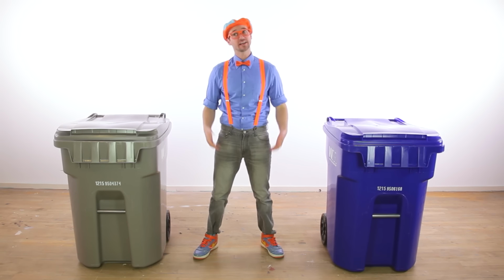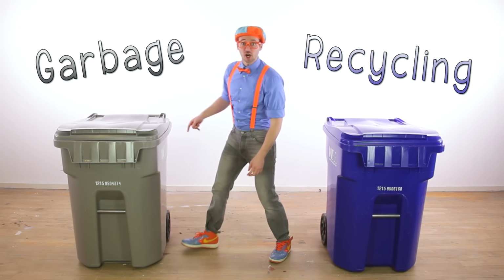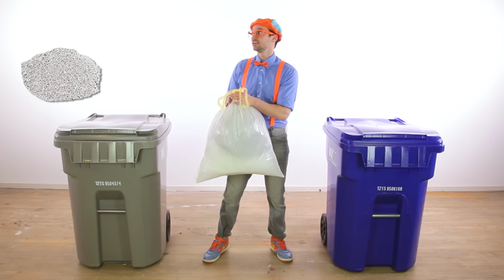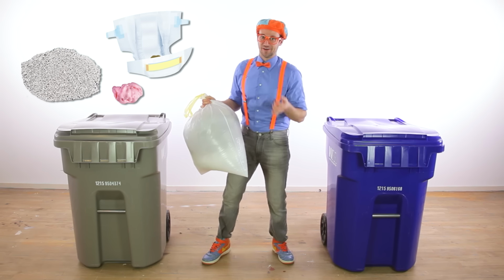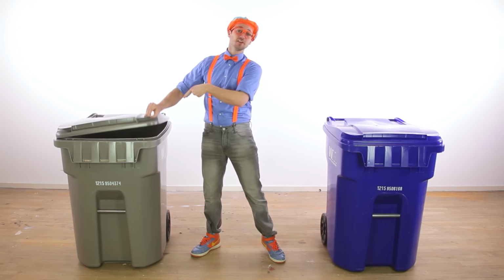Now that we know the parts of a garbage truck and how it works, let's learn about the differences between garbage and recycling. Garbage, you only can use once and then you throw it away. Stuff like kitty litter, bubble gum, or even like a dirty diaper. P.U. You only use that stuff once and then you throw it away.